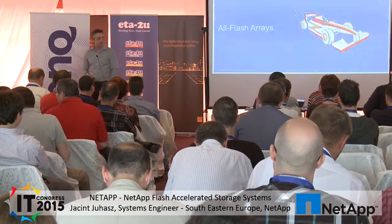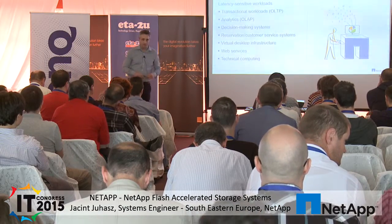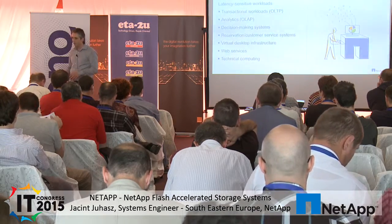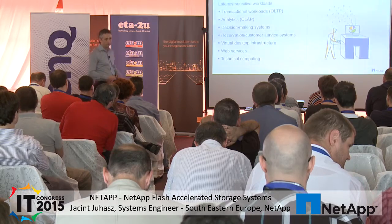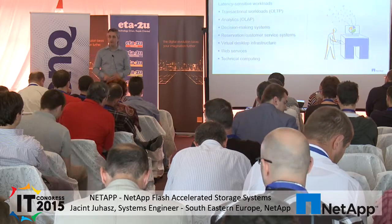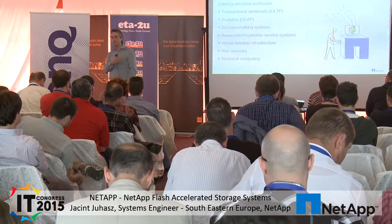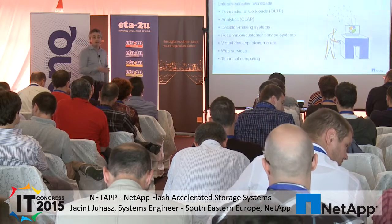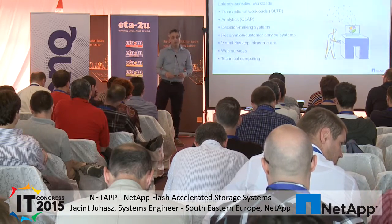So let's look at all-flash systems. What can be the good usage of all-flash systems? In the slides there are a couple of examples. There are OLTP, VDI, analytics, and so on. I usually say it doesn't matter. It's not the application, it's about the predictable performance. You can have any type of application. If the application is important for you, if the response time of the application is important, it may need an all-flash system.